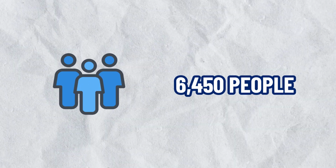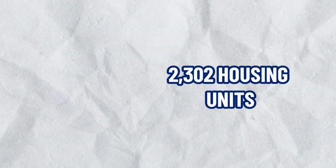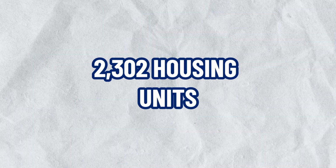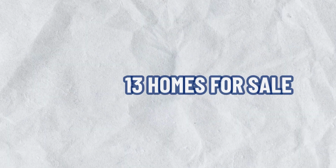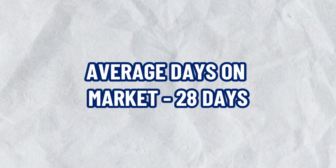Village of Westclay population, 6,450 people. Median household income of $235,227. Housing units were 2,302. But out of those 2,302 housing units in May of 2024, there were 13 homes for sale at an average price of $547,119 and an average days on market of 28.